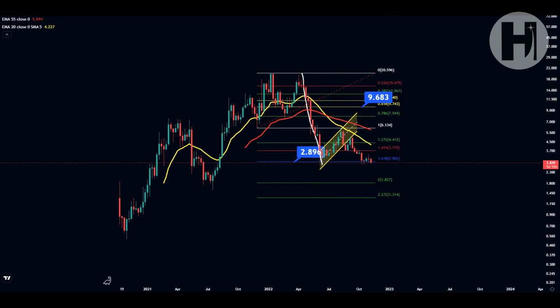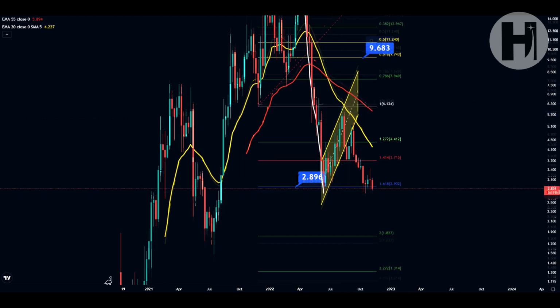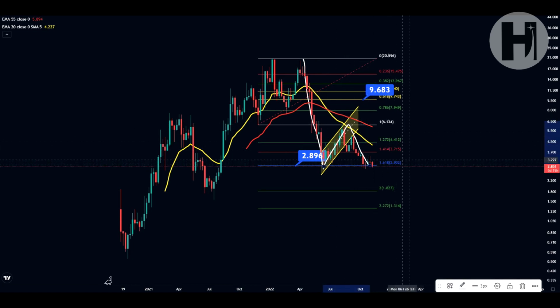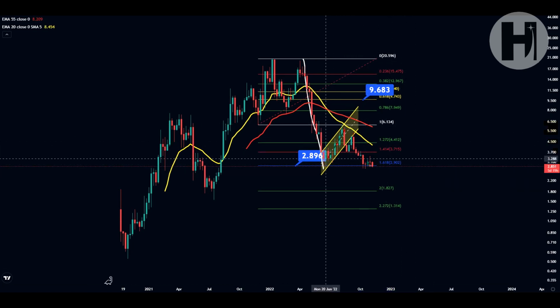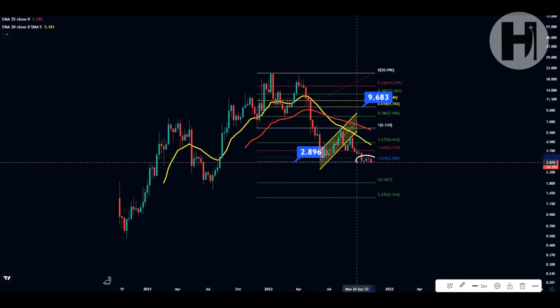Actually, I do think we retested it. Let me just see. So the wick was actually towards the level. So technically, we retested the first fib level as resistance, and then we came back down to where we started retracing from, which was the 1.618. And as you can see, we're sitting there right now. These are great buying opportunities for Near Protocol.